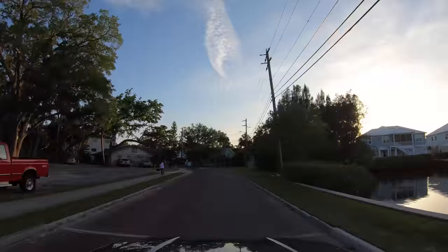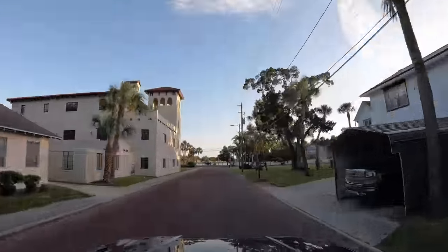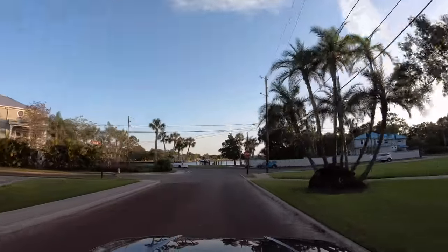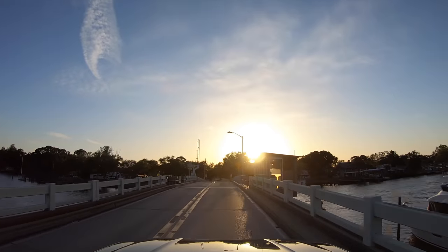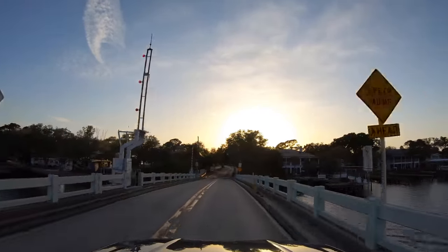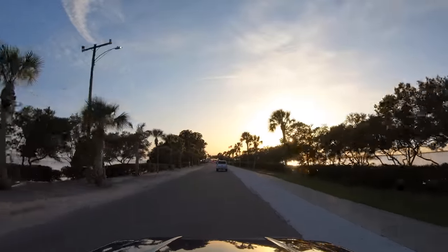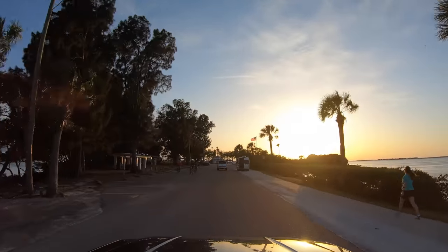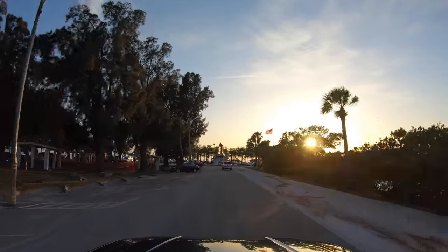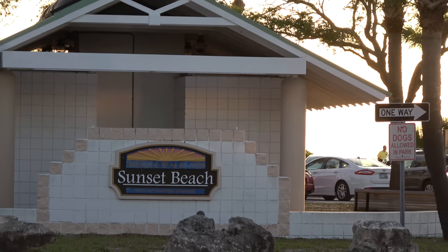All right, let's head back to the campground, to the RV park. Actually, before heading back, let's find someplace nice to see the sunset. And Sunset Beach seems to be very aptly named for the task. Here we are, Sunset Beach.